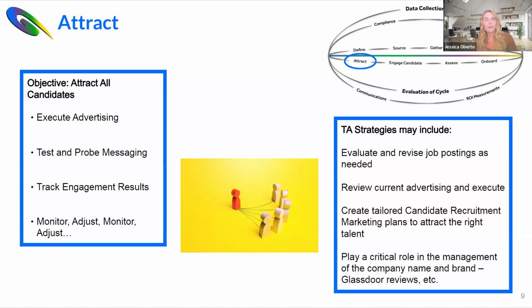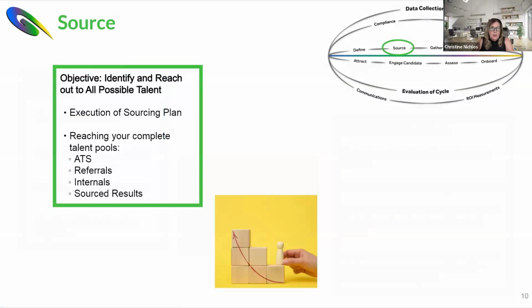Right. And there's also sometimes, it's been found that certain words can turn off candidates. So if you're trying to attract a diverse candidate slate, you may need to look at how you're wording things. There's AI and tools that you can use to help you do that as well. It used to be hard to do that. It's not anymore.